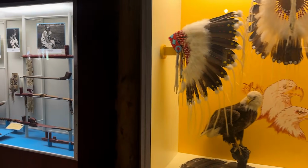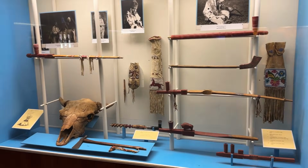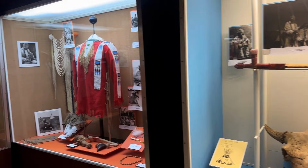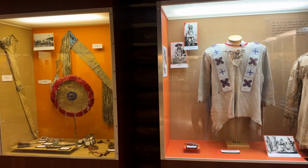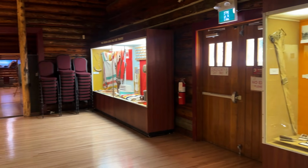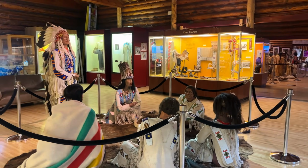The effigies on these pipes are so intricate. I love looking at the pipe stems and also the pipe bags and the pipe bowls as well. I always find them to be so unique and so intricate and designed with such love and care. And I also love looking at the clothing and seeing all the beadwork designs and also the horse tackle, how detailed that is and how large it is to be able to cover the horse.